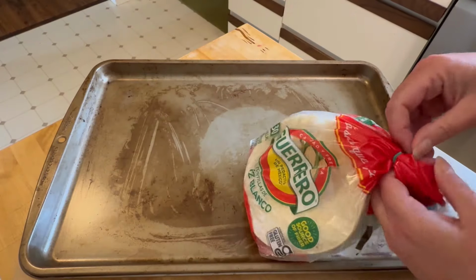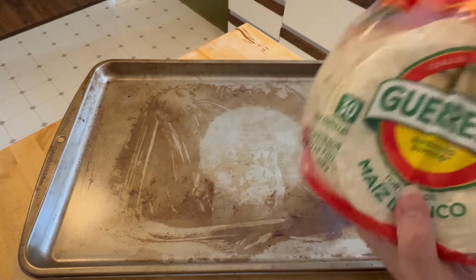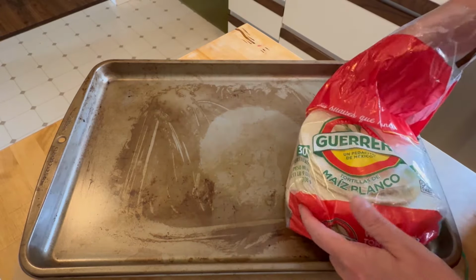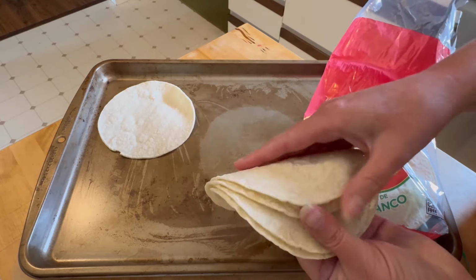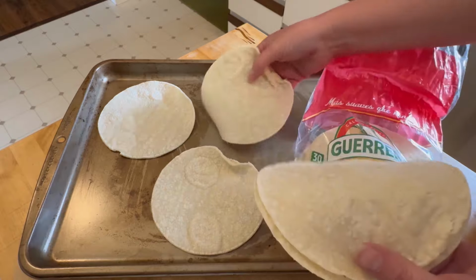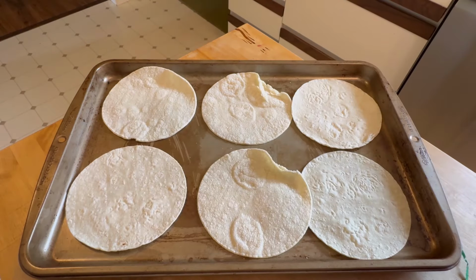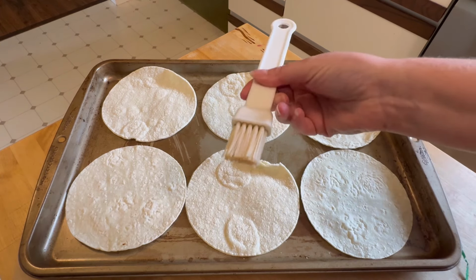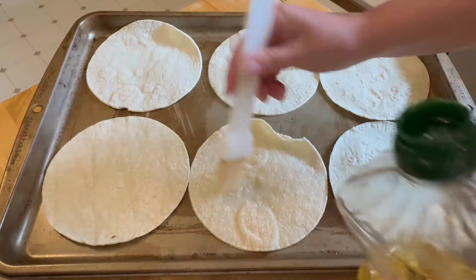While the soup is cooking away, I was thinking that I would try to crisp up some of these corn tortillas in the oven, just as kind of like crackers. I think if I do them 4 minutes on each side, they should be okay. 1.5 per bowl. Oh, the most important part, I'm going to brush them with oil first. I don't want to get this everywhere.